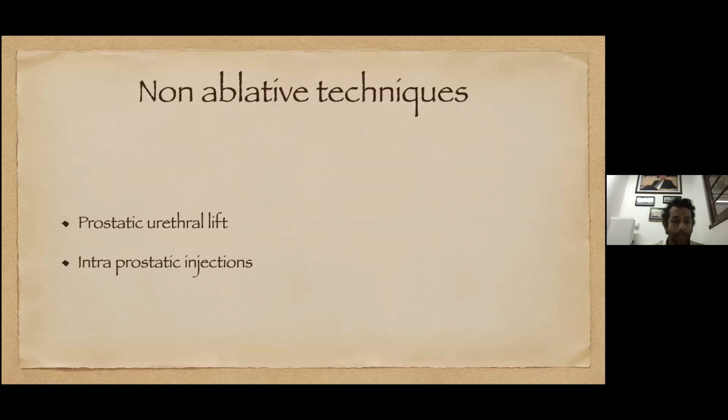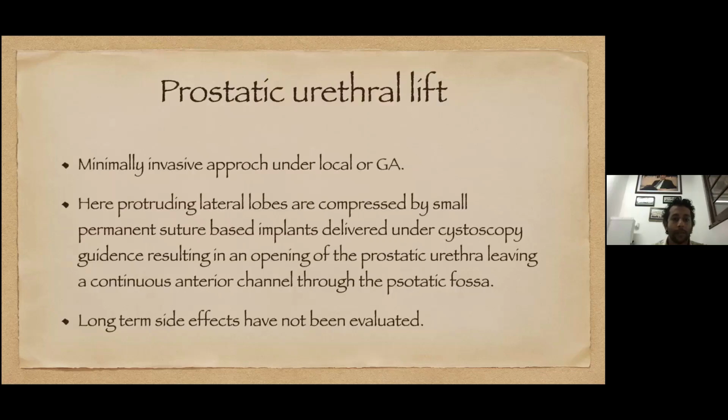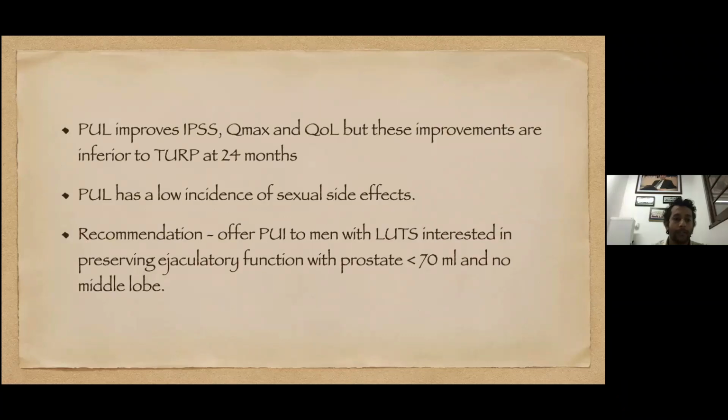There are non-ablative techniques as well. Prostatic urethral lift, intraprostatic injection. The prostatic urethral lift is a minimally invasive approach that can be done under local or general anesthesia. Here, protruding lateral lobes are compressed by small permanent suture-based implants delivered under cystoscopy guidance, and it results in opening of the prostatic urethra, leaving a continuous anterior channel to the prostatic fossa. The long-term side effects have not been evaluated yet. Prostatic urethral lift improves IPSS score, Qmax and quality of life, but these improvements are inferior to TURP at 24 months. It has a low incidence of sexual side effects. So the recommendation is to offer prostatic urethral lift to men with LUTs interested in preserving ejaculatory function and the prostate is less than 70 milliliters with no middle lobe.